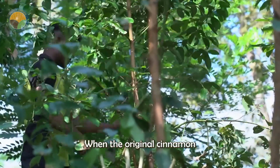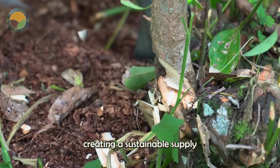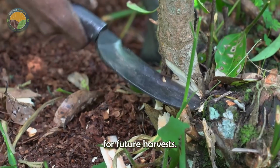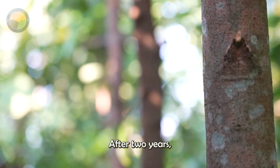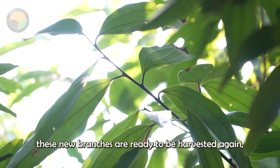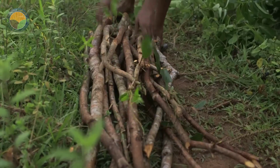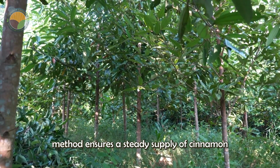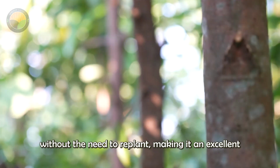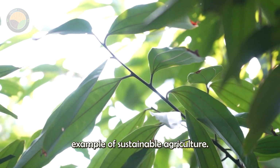When the original cinnamon tree is cut down, new branches sprout from the base, creating a sustainable supply for future harvests. After 2 years, these new branches are ready to be harvested again, starting a new cycle. This sustainable harvesting method ensures a steady supply of cinnamon without the need to replant, making it an excellent example of sustainable agriculture.